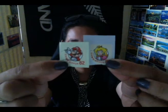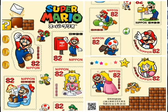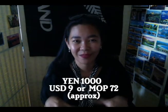Mario stamps. Who does not love Mario? When I was in Japan last year and I was mailing out postcards and such, I actually saw a whole sheet of Mario stamps. And I was thinking to myself, maybe I should get them. And the whole sheet cost less than 1,000 yen. And I was like, oh, I want to get them.